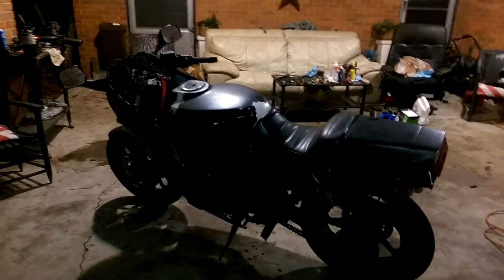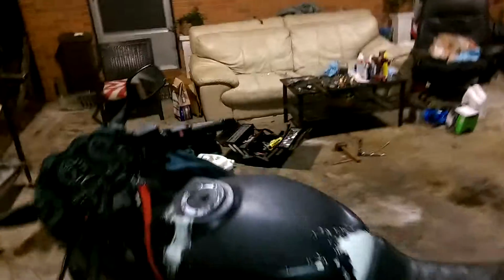I guess everybody's excited to hear the engine run. So she's warmed up, starts right up. Found out the speedo's accurate. It's nice.